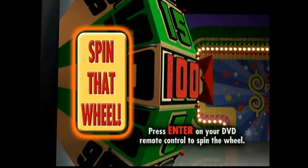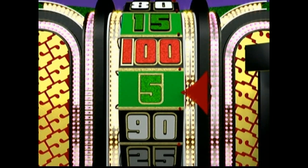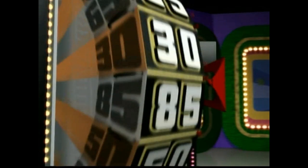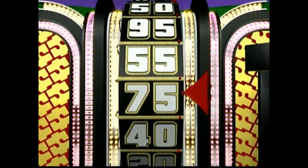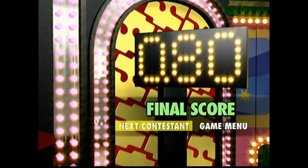Wayoshi goes first to spin the wheel. Wayoshi is going to be perfect for cliffhangers. Let's start with five. Spin again. All right. Looking for 95 or less. 95 or less. Stay next to the wheel, Wayoshi.